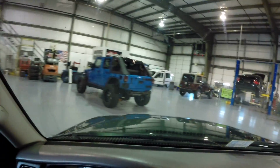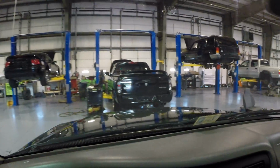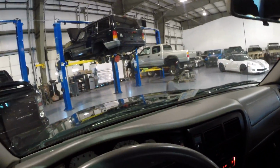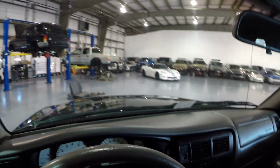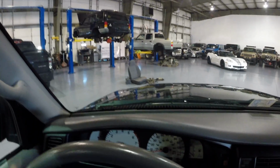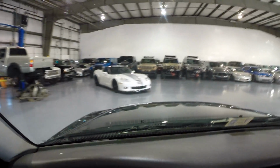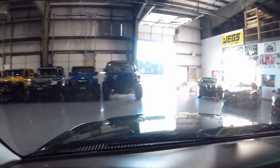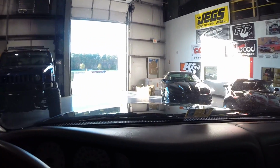Davis AutoSports, we're located just inside the Richmond International Airport here in Richmond, Virginia. We have, as you can see, about a 30,000 square foot indoor facility. Everything is done indoors. We're a full performance and off-road shop. First and foremost, we are a car dealer. We specialize in kind of hard to find, low mileage performance vehicles.